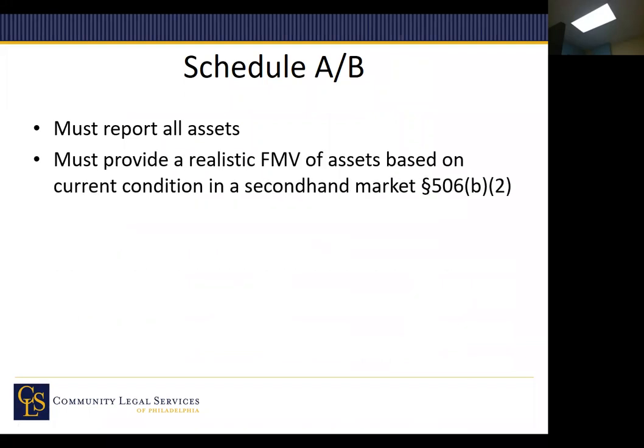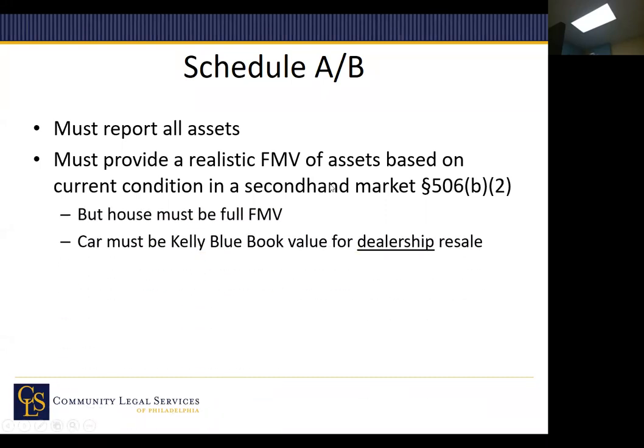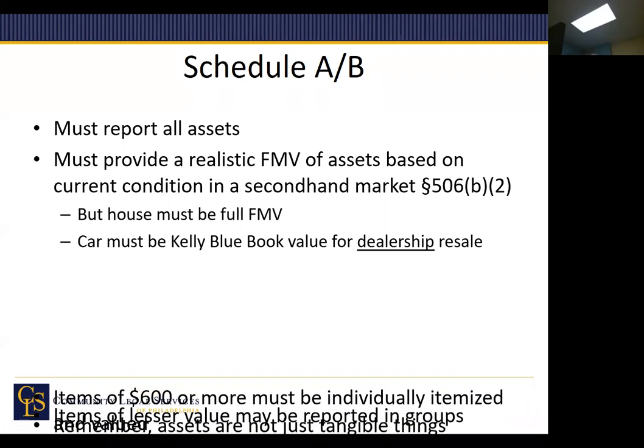You also need to give each asset a realistic fair market valuation based on its current condition in a secondhand market. They have a special set of rules for cars. So the house has to be full market value. The car, you have to use a Kelley Blue Book dealership resale, not trade-in, not third-party private. If the dealership is selling your vehicle, what would they get for it? That is statutorily required. There's no debating that fact. And you can just go to kbb.com and punch in the information and get the valuation right there.